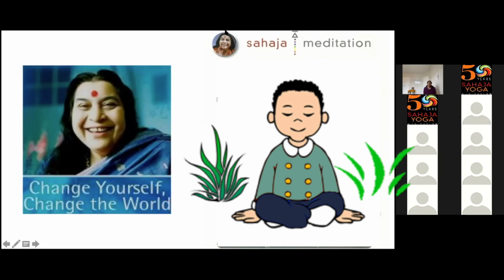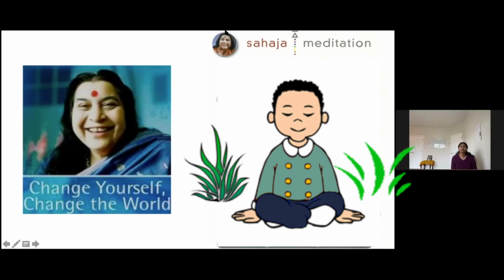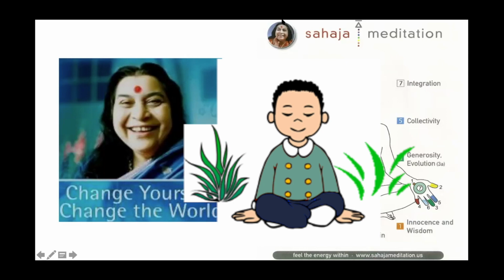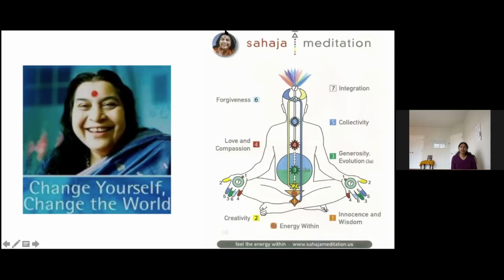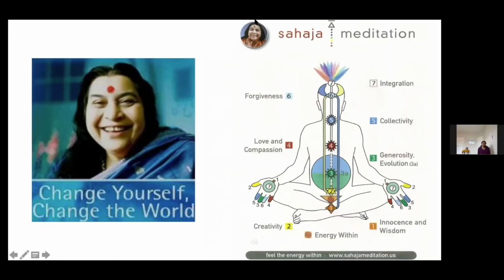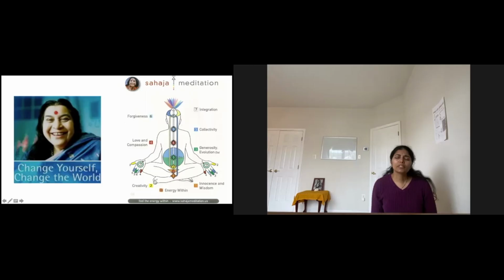Now gently bring your left palm on your lap, right palm still towards the Mother Earth, left palm on the lap. Keep your attention on the left side of the body or on the left palm. Left side of the body is all about the past thinking, past thoughts.